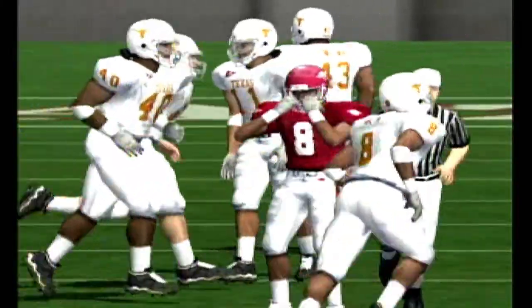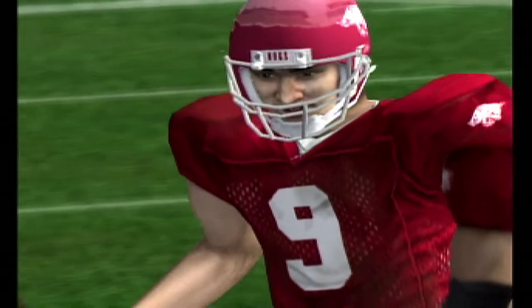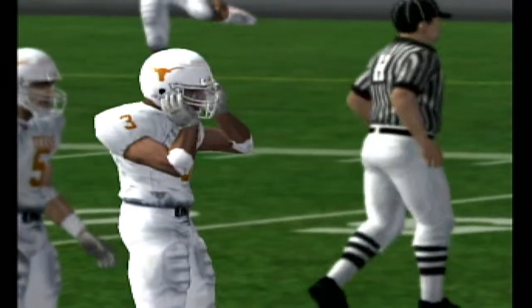Well, he was under some heavy pressure there. Well, I agree there was a lot of pressure, but I think he can hold on to the ball just a little bit longer and deliver it with some confidence.